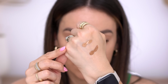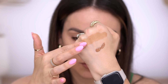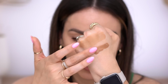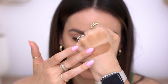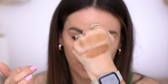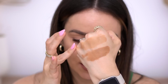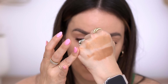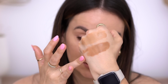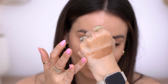I added very little product right here, and I wanna do this on the camera so you can see how fluid this is and how little you need for it to spread. So that is the shade 90 and 100. I feel like they're good shades. The light will be good for fair skin. It may be a little light for me, but I will try it. And this one looks a little deep, but again, I want to try it. I don't want to speak too much before I put it on my skin.